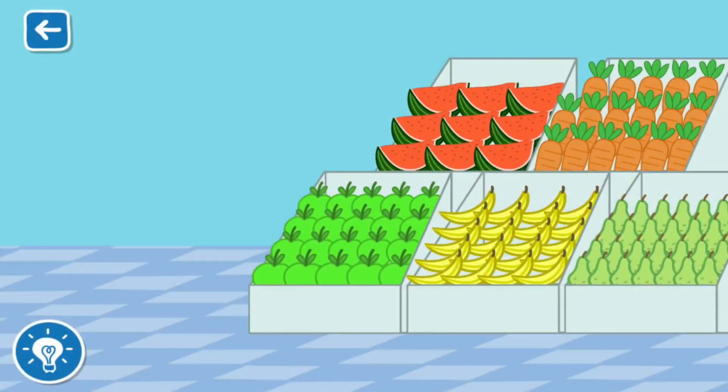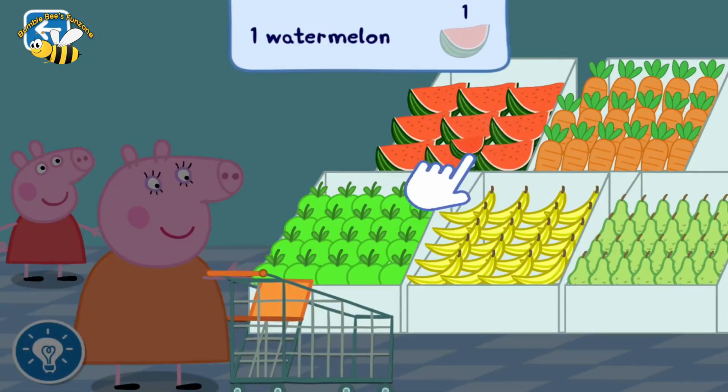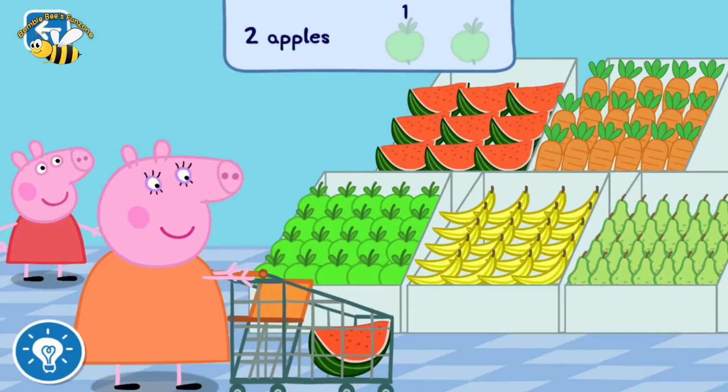Level. Peppa and Mummy Pig are doing some shopping today. Can you find 1 watermelon to add to the trolley? 1 watermelon. Can you find 2 apples to add to the trolley? 2 apples. Well done.